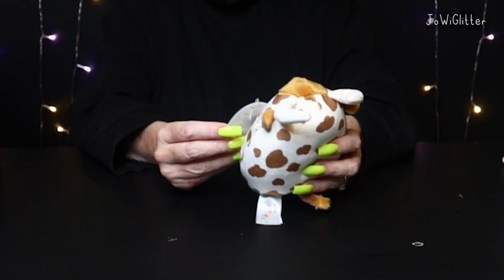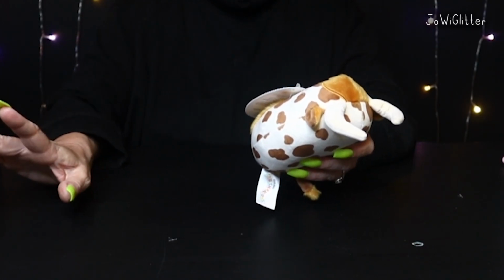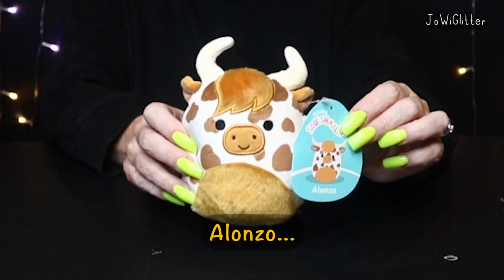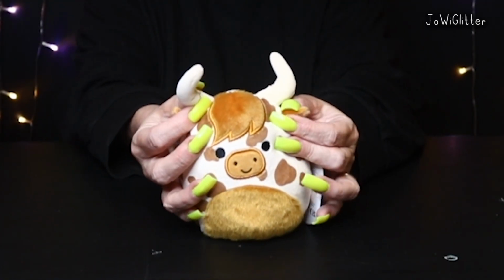Oh. This is the one that they guaranteed. So for Aloe and Goose mystery boxes, a lot of times they guarantee you one. So in this mystery box, there was a guaranteed Alfonso, the longhorn cow. He's so cute. This is my first longhorned cow.